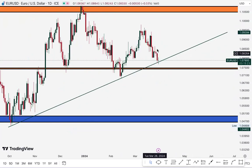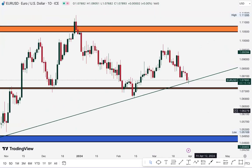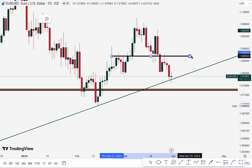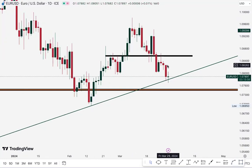Now, in the event that we do break below here, because if you look closely now, we had this head and shoulders pattern form, and then we have another head and shoulders pattern form. So this is the head, this is the shoulder. So we should see a break below this. So this is just a lower time frame.